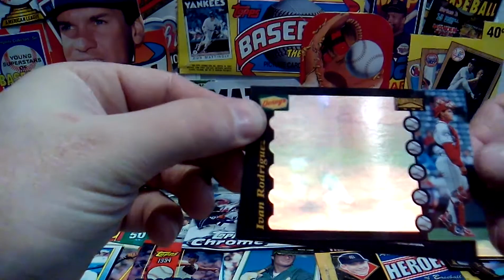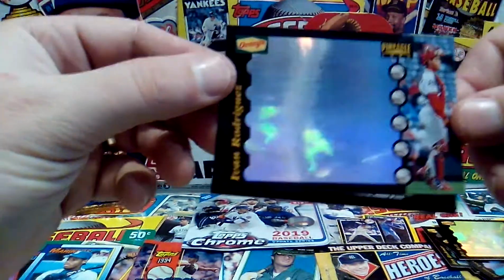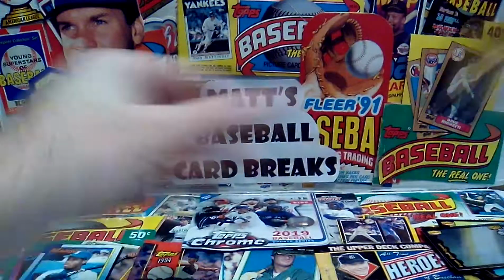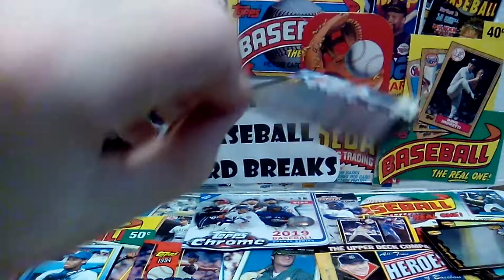Pudge Rodriguez. The very blurry looking hologram. I can't tell what the heck's happening. Somebody's hitting him at home plate. Looks like Pete Rose. Alright, I got 4 more here. Let's see what we get. So far no dupes either.